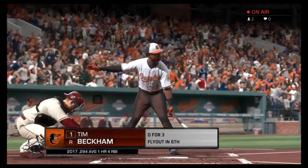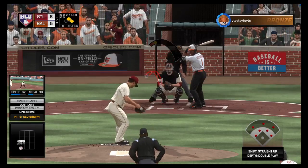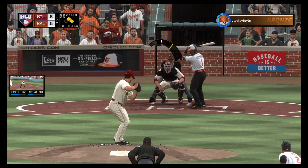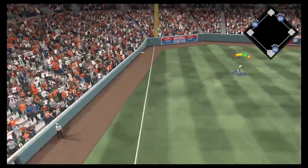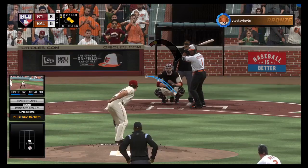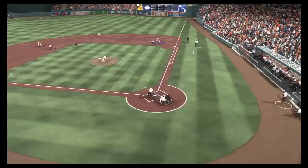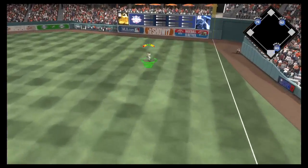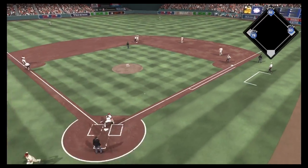So striding in, Tim Beckham, as he'll look to bring home that tying run from second with a base hit into the outfield. A swing and a shot hit down the corner, hooking just fouled by a matter of inches that time. Getting a few steps off second there. Now the pitch. Line to the right side. And that's in there. Base hit. Here comes the tying run home.